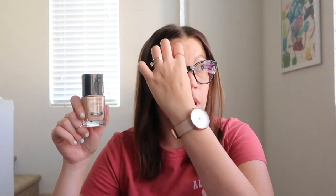I would say it's medium coverage, and the wear, I feel like for me, that's usually the problem with drugstore face products, is the wear. How does it wear down? Not just how long it lasts, but how does it wear down on my skin? And I just love this stuff. I have already repurchased. I think I bought a lighter shade. This one is a little dark for me, so I've repurchased that.